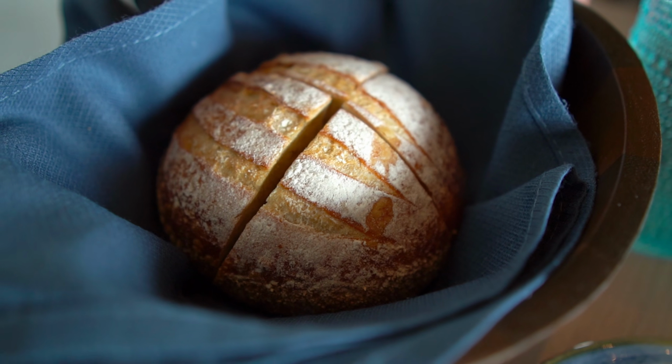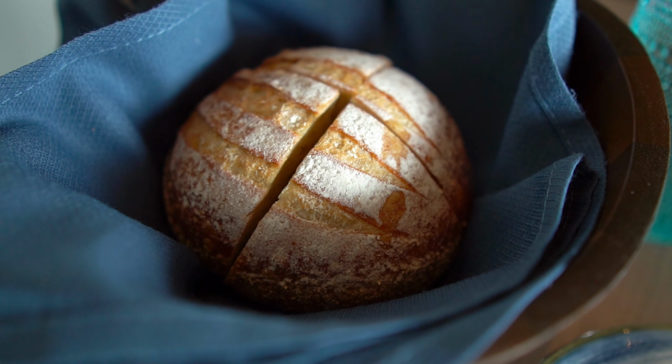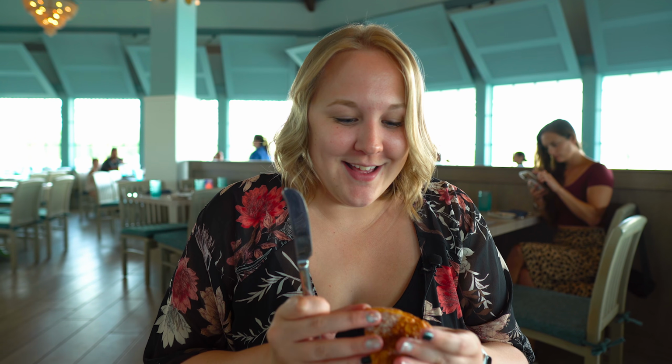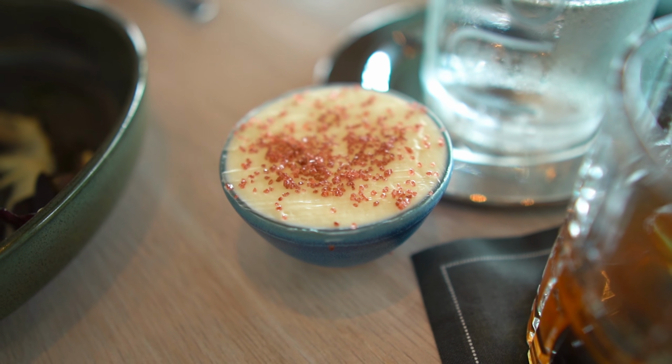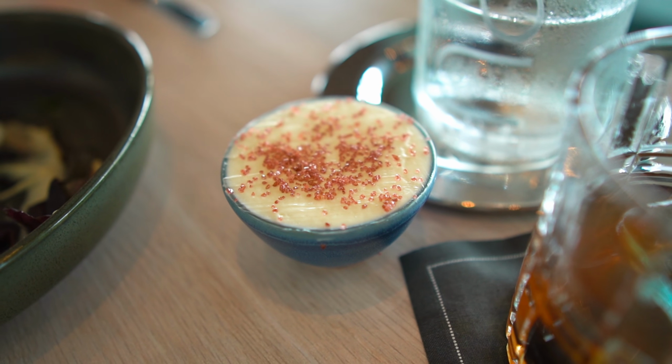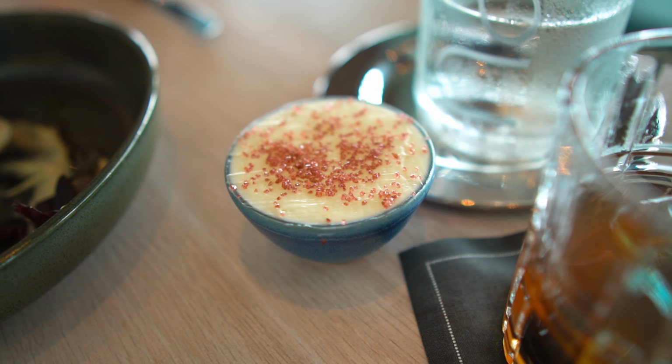So for the bread service, you get this beautiful loaf of sourdough. It's very warm and very soft with a really beautifully crunchy crust. I don't know if you can hear that, but so good. And then it comes with an unsalted whipped butter with a Hawaiian salt on top. Looks delish. The butter is a little cold, so not super spreadable.